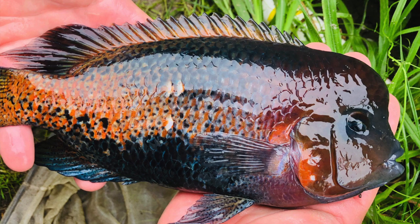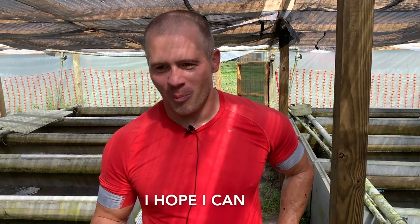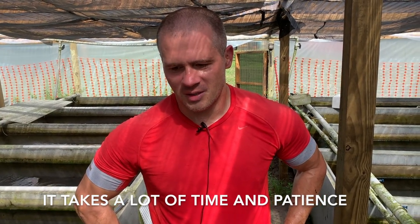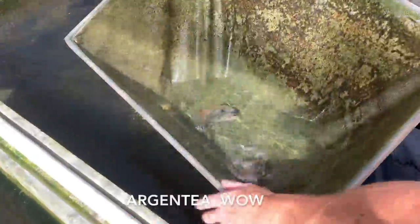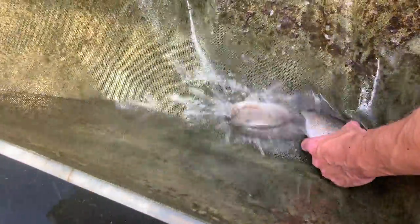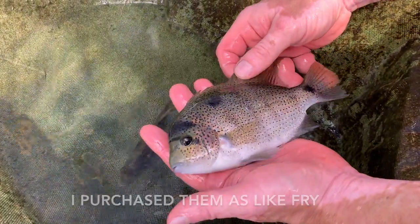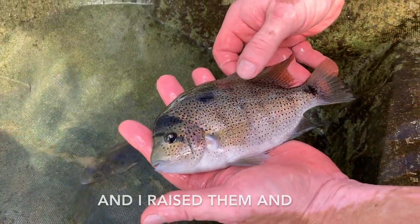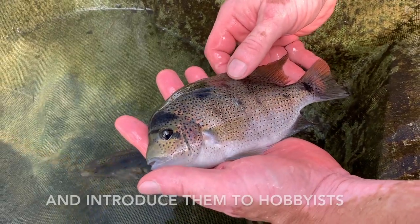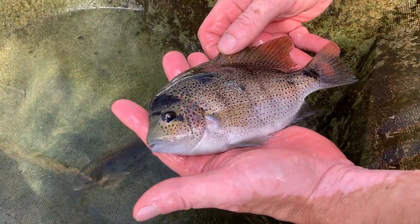How many times have you been collecting in Central America so far? Usually it's one time per year. I hope I can continue to do this. It takes a lot of time and patience. Wow, it's a beautiful fish, and it's a Mexican fish. Okay, it's from Mexico. Yes, it's Mexico. I purchased them as fry, and I raised them, and I hope I can breed them and introduce them to hobbyists. Wow, it's a gorgeous fish.